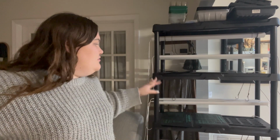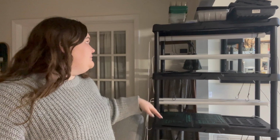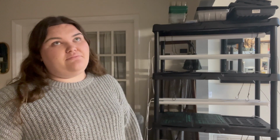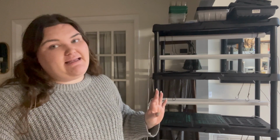So once something is done on the germinating area, I'll move it down and off of those heat mats. And then these lights are also from Amazon. It was an 8-pack, and I made sure that they could string together. And then I just got these chains off of Amazon too. Then I got two 10-packs, which was enough because I have 8 lights.